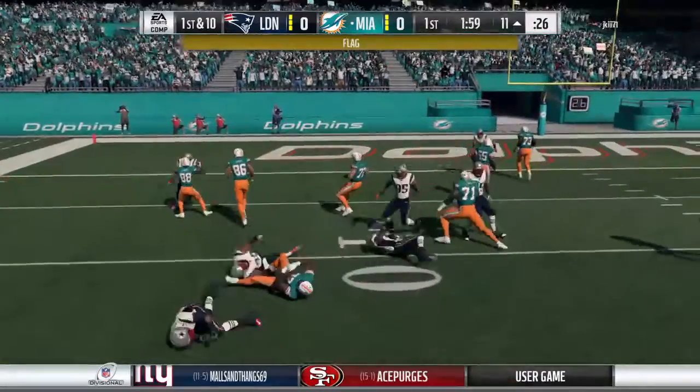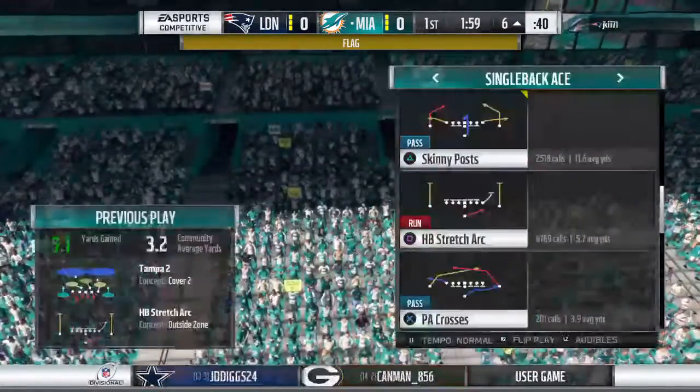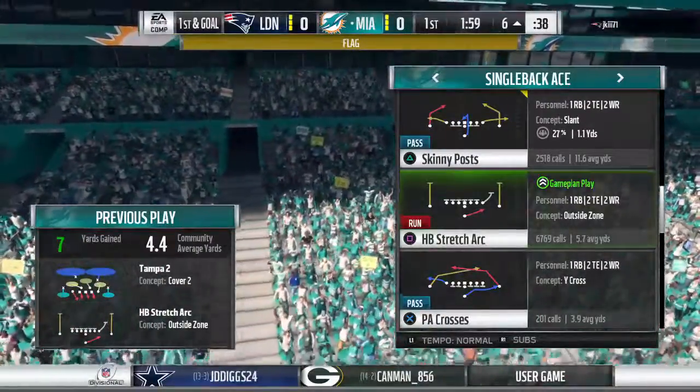Now a handoff as they run left side. And he'll be brought down. Oh, that's a face mask. Certainly looked like it. Indeed, here come the flags.